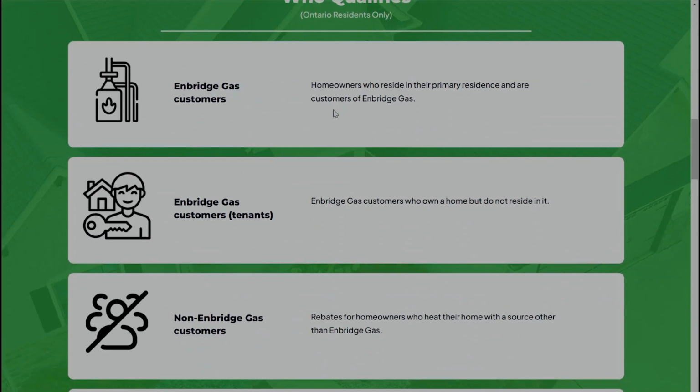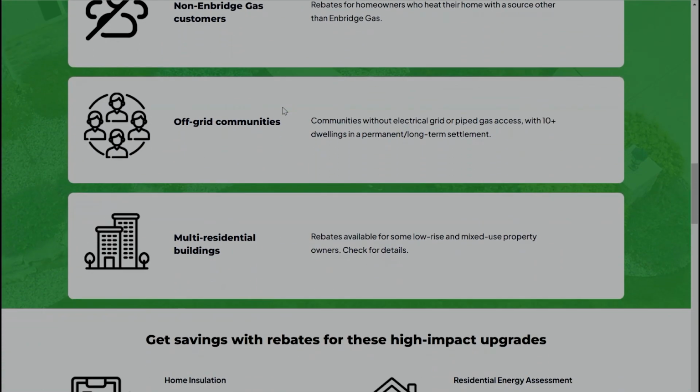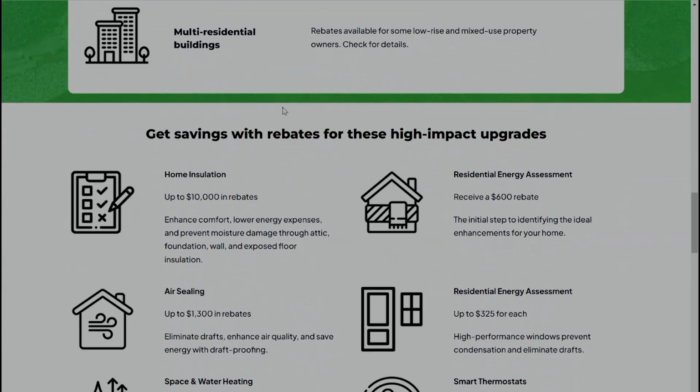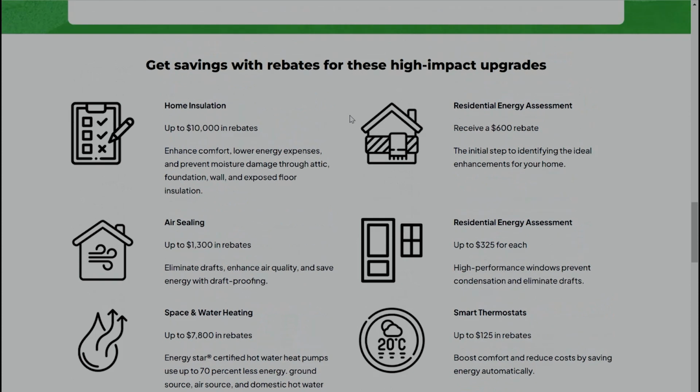Yeah, so this one is Ontario, for Enbridge Gas customers. So if you're not in Ontario listening to this, you're missing out because there's free money to be had here. Well, is it free? I don't know. There's no such thing as free money anyways.